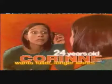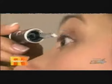I hate the way my eyelashes look. For the past 2 to 3 years, I've noticed more of my eyelashes falling out. I am up to trying any new product that will help me grow my eyelashes and make them look fuller. More hair, thicker eyebrows, and longer lashes.